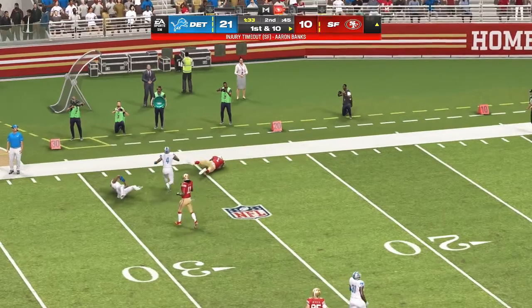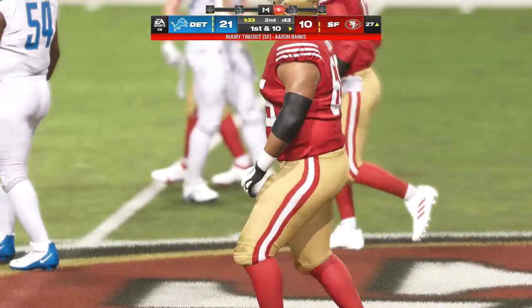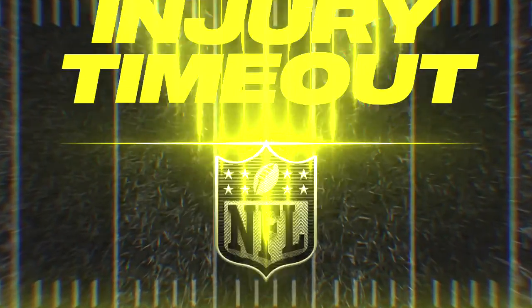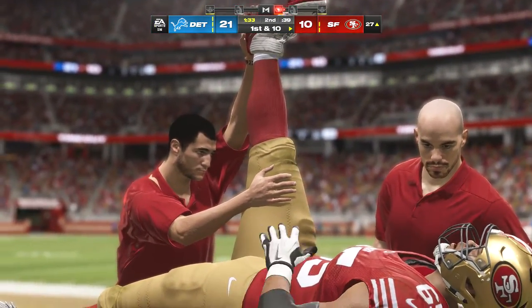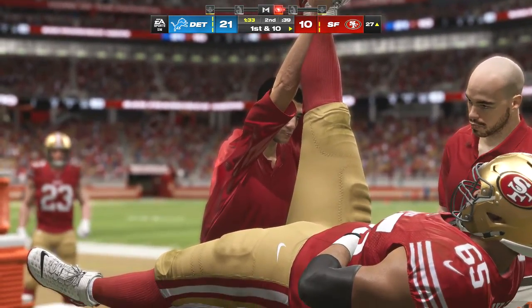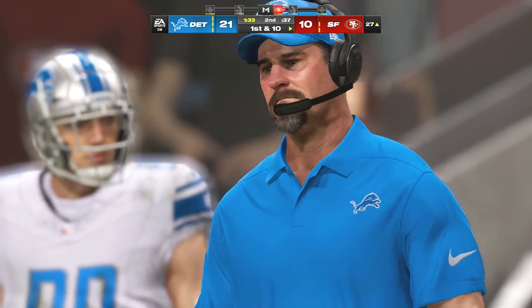Purdy's throw taken in by Samuel. And he's going to get this inside the 30. And we're going to stop play here, at least momentarily. It looks like there is a 49er who's in some discomfort. The medical staff will attend to him, and we will step aside.